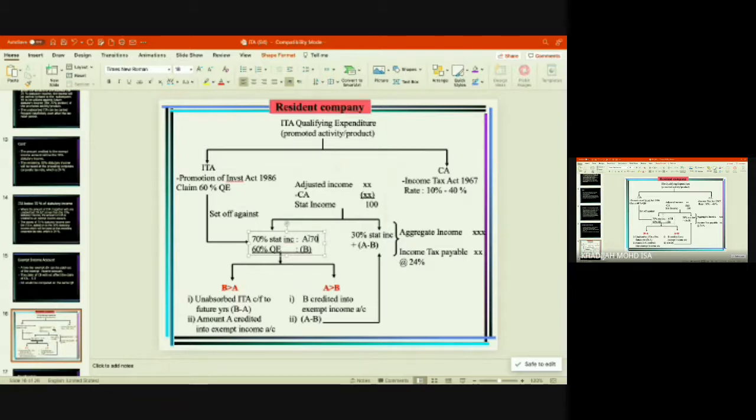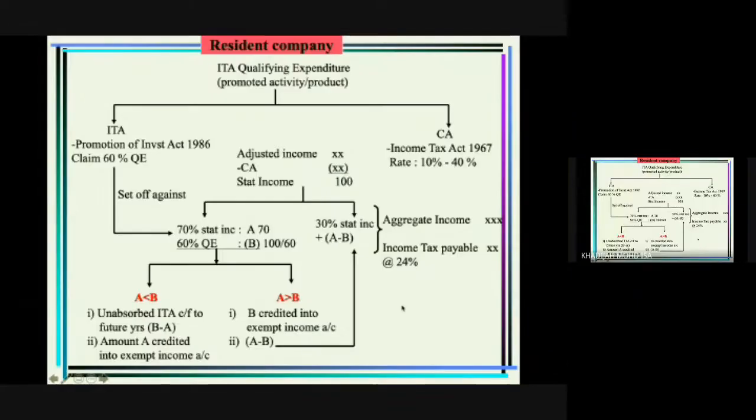What is B? Let's make two scenarios: one where A is less than B, and the other where A is more than B. So B here could be, let me say, 160. Later we look into that. I'm just giving you the example here. So you have the 70% SI against your 60% QE, A minus B.